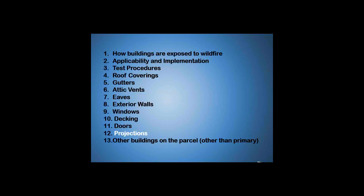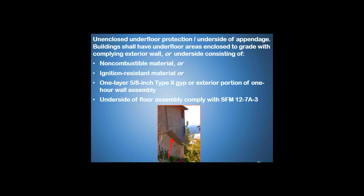Projections, these are things that bump out. They comply. I think you're sort of getting the routine of how combustible things comply, whether they're vertical or horizontal. Again, there's 4 different ways, separated by or statements. So non-combustible, ignition resistant, 1 layer, so that the one half of a 1 hour wall is fine, and then the underside of the floor. So it can pass the horizontal projection test. You also have the option of extending the vertical wall to the ground and having it comply any number of ways that a wall like exterior siding can comply.